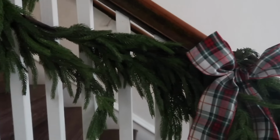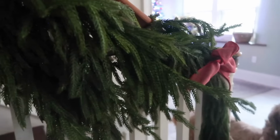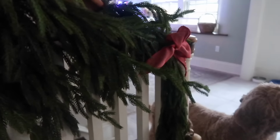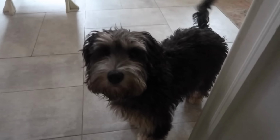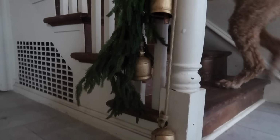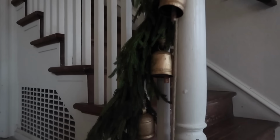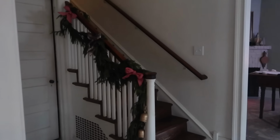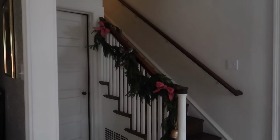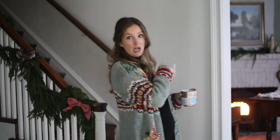So this is the one where I put garland on. I believe these are from Terrain, or I have some that are also from A Floral. I think these are the A Floral ones. They look pretty good. These also might be from Terrain, I can't remember, but either way, I think they look pretty real, at least real enough. And then I just put some little bows on here, and we've got these little bells that my kids love to ring. All right, so then let's head into the dining room.